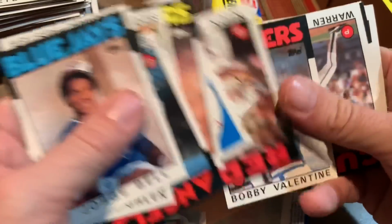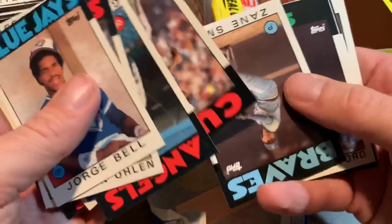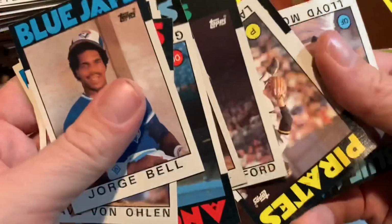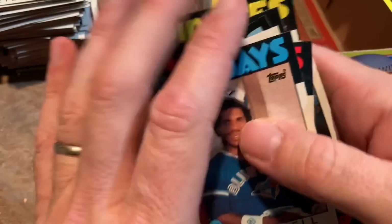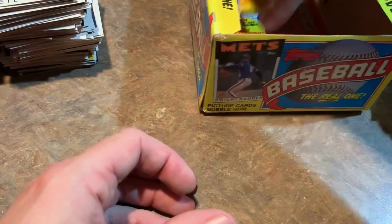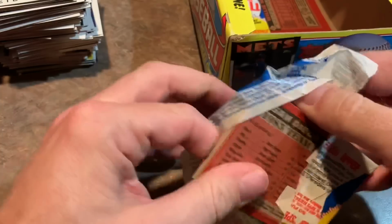All right, I saw Cecil Coop, Bobby Valentine. He's most famous for sneaking back into the dugout after being ejected with the Mets. Put a little mustache on and snuck back into the dugout. Cameras caught him in there. Got suspended for 3 games, I do believe, for that stunt.